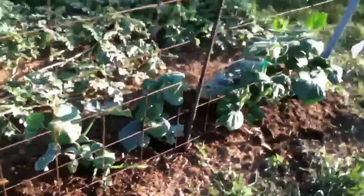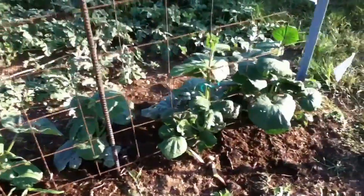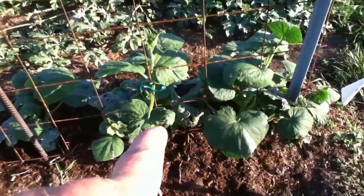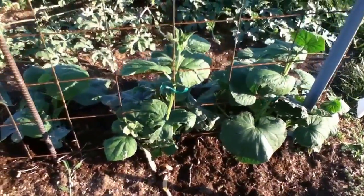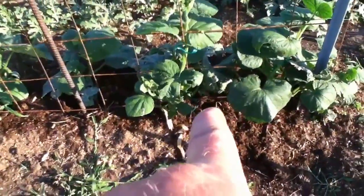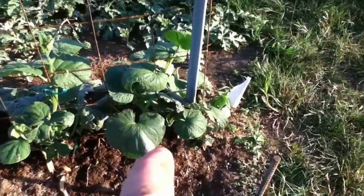My cucumbers. I'm happy with these now. I started getting them trained to go up the trellis here. That's kind of nice because once you show it where it is, boy, it just climbed right up there. So the second one here is doing really good.